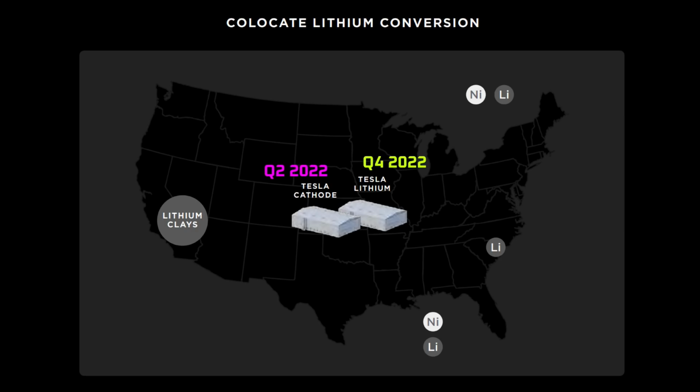My guess is that the cathode plant will be up and running by mid-2022, and the lithium hydroxide plant will be up and running by the end of 2022. There's no sense in having a lithium hydroxide plant if they don't have a cathode plant to dump the lithium hydroxide into. The cathode material will also be needed for ramping 4680 lines in Berlin and Austin.